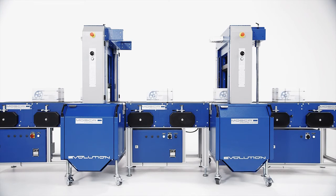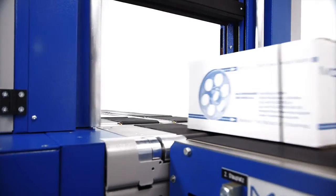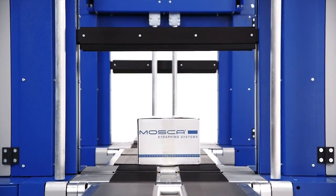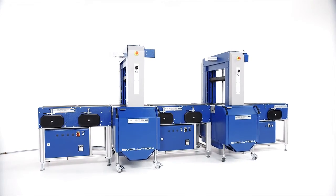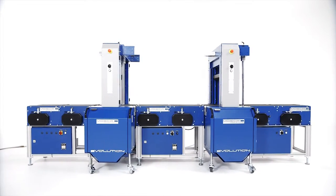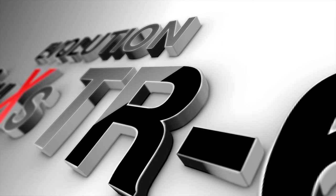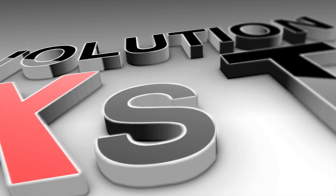TR-6 machines can be used in diverse areas, such as logistics, print, and pharma. They all demonstrate excellent throughput and feature high machine availability. Evolution SoniXs TR-6 Base is the cost-efficient entry model in the fully automated segment. Evolution SoniXs TR-6, the new generation in strapping solutions.